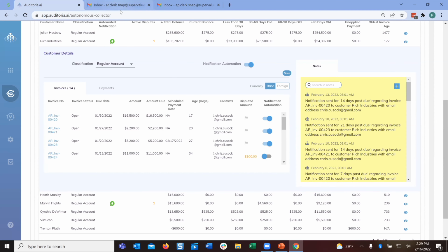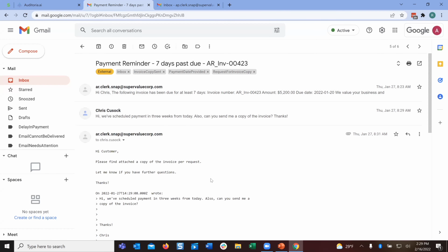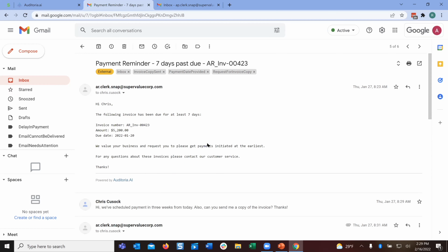So let's go back into the mailbox. Let's open up this email that we talked about. And what we can see here are a couple different pieces of the conversation. The first piece of the conversation is just the dunning email that's going out. You saw that, you saw how you could set up those email templates. You saw how you could set up the cadences, assign different customers to different classifications. All that is fully in your control and fully configurable, okay?